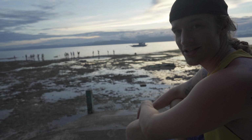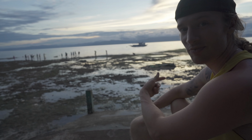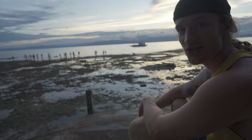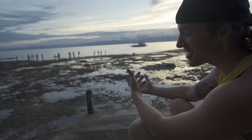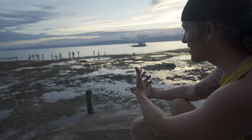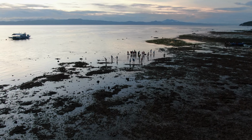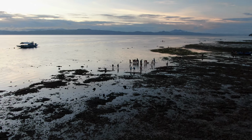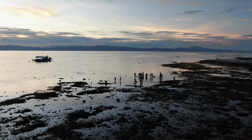What an incredible sight here, ending off the video. We got the sun going down just behind Negros mountain range and the clouds, so probably not gonna catch any good colors, but fascinating scenes with so many people here gathering some foods, I guess. Snails, crabs, all sort of things that just grow right in front of them.